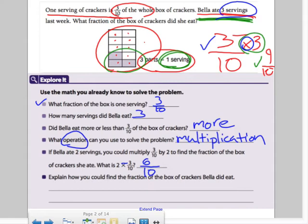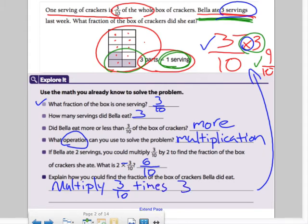Explain how you could find the fraction of the box of crackers Bella did eat. Well, all we have to do is say what we did right there. We multiply 3/10 times 3. Not so hard, guys.